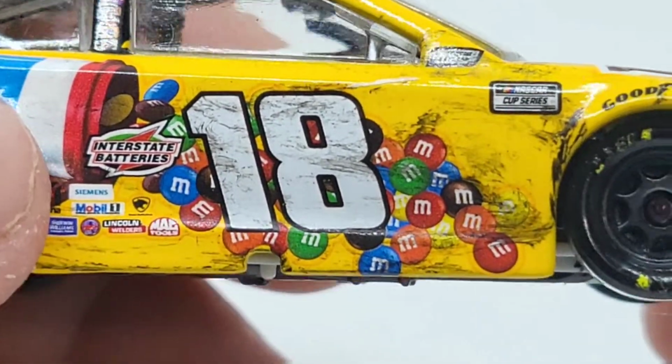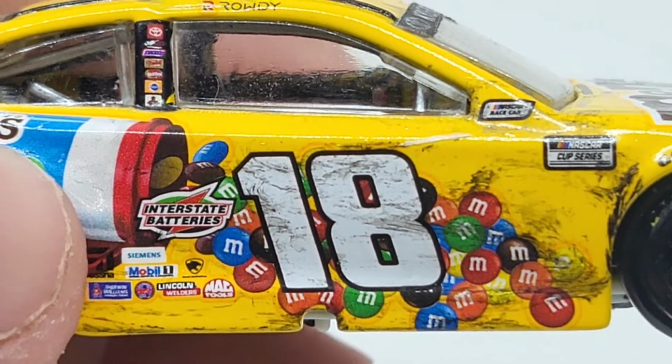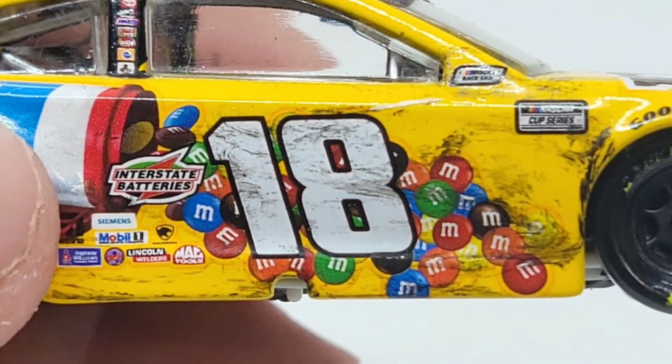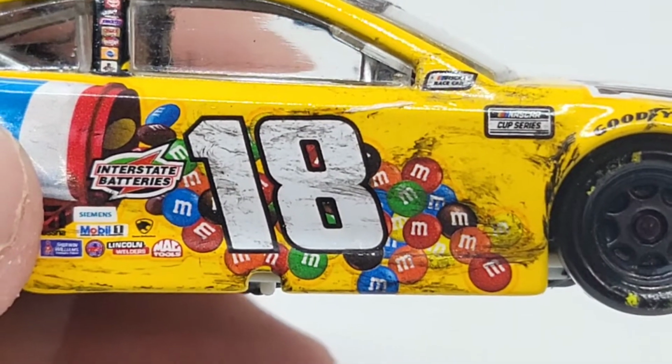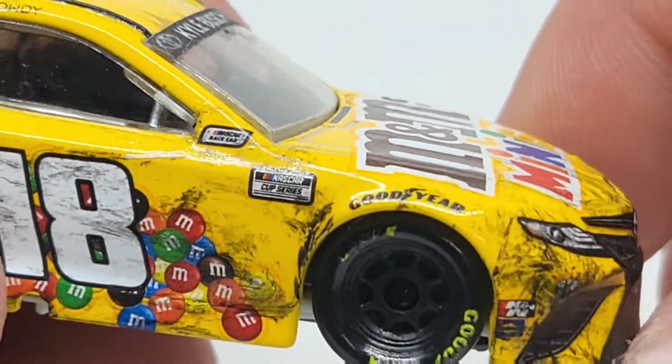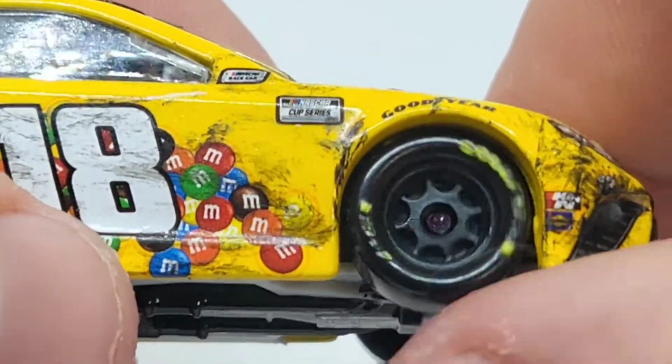Got an 18, which is very dirty. I don't think that is accurate to the car, but if you guys know me, I like laying down my race wear a little bit heavier, just so it's a little bit better, or at least better looking. It's more race used, and a lot of people like that, so I just kind of keep it that way. NASCAR race car, NASCAR Cup Series. Got the Goodyear right there. Another raced up tire.